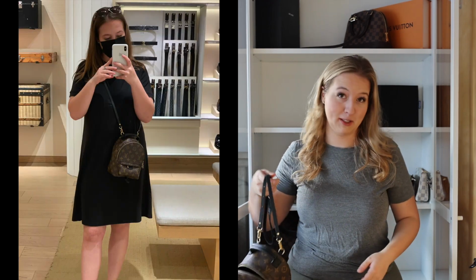If you're debating on it and you have a casual style, I love wearing that one in the summer with jeans and a white t-shirt. It's excellent. It's a really good casual bag. It does not look funny if you dress like I do. So I like that.